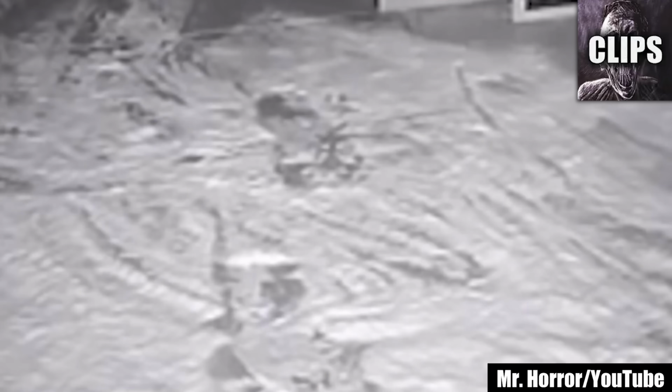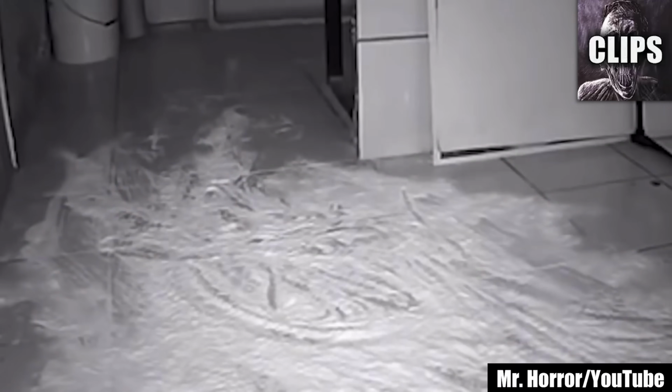Many in the comments note how big the prints are. Others are just glad there isn't a jump scare. To what or who do you think these prints belong? For now, I think it'll remain a mystery.